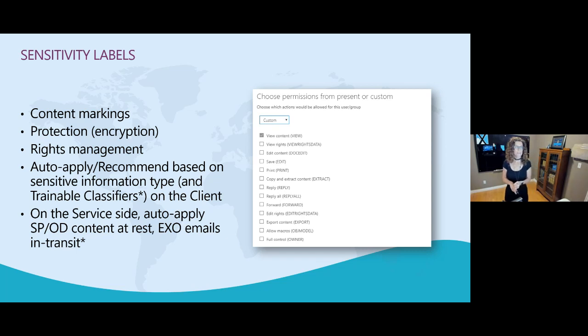As well, some of the new capabilities coming in this is you can auto apply and recommend a sensitivity label based on a sensitive information type, which is really powerful. And that's on the client side. Soon coming is being able to do that based on a trainable classifier as well. On the service side, there's a preview program that will detect content at scale across SharePoint and OneDrive, all of your content at rest, and be able to apply a sensitivity label there as well. And it does Exchange Online emails in transit. So this is a way of at scale applying sensitivity labels to all the content across your tenant. So I'm really happy to see these capabilities coming.